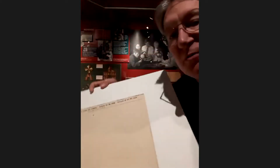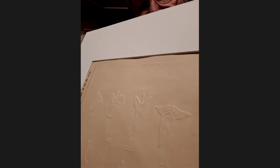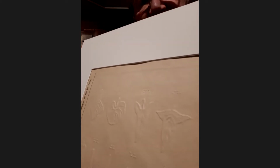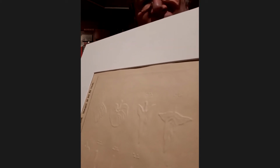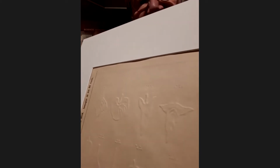This is one that I'm going to try and see if I can get enough light on the relief to show you it's there. There we go, a little bit. Right there. Those are all the different shapes of the leaves. So a way of a taxonomy, right, of trees by the shapes of their leaves in a tactile format.